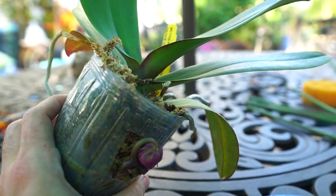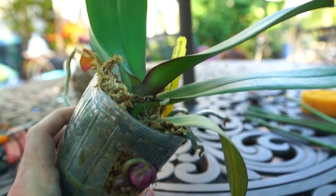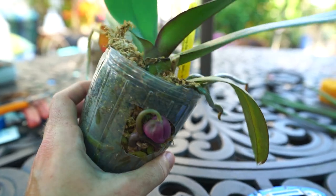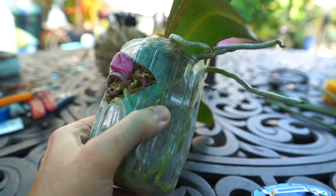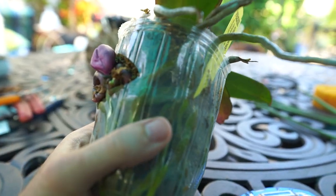It's from Norman's. They have really nice, decent orchids. I'm just assuming that this is overpotted. There must be a decent amount of growth down there inside the moss. I don't know why else it would have put a bud all the way down there, but it did. And it's been fun to watch.